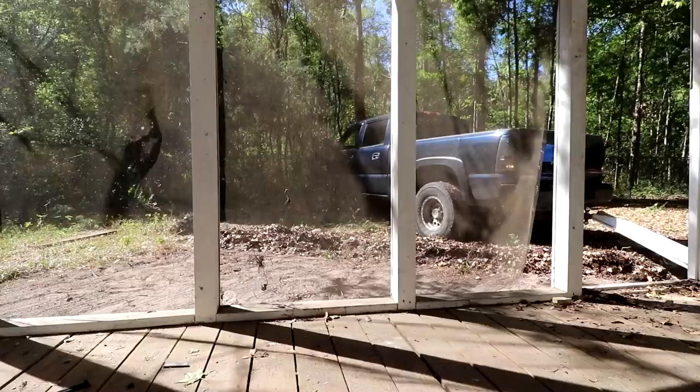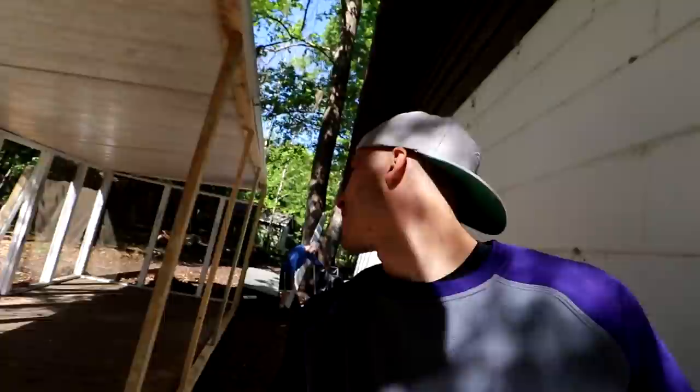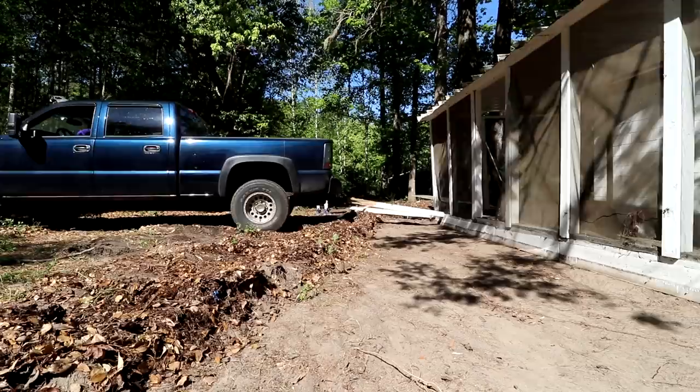Cole, just make sure I don't hit the roof here or the tree. We're getting pretty close to the tree. Got it. Almost there. Starting to hit here though. Should we cut that off? Yeah, we should cut that off.